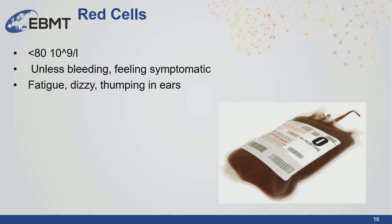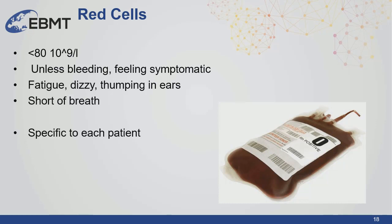And then you've got to think that some patients are actually against blood transfusions. They're not without their risks. So if they're feeling okay at 70, they're getting out of bed, they're doing their normal things on their own, then just good close monitoring and communication, and they might get away with it. Another is shortness of breath, and like I said, specific to each patient, and we would support with a blood transfusion.